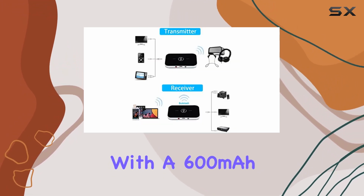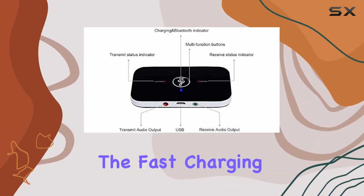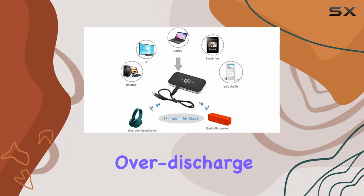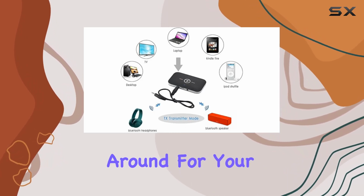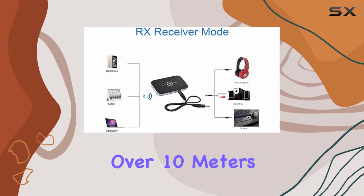With a 600 mAh integrated lithium battery, you can enjoy over 8 hours of playtime. The fast charging capability and over-discharge protection ensure you're not waiting around for your device to be ready. And let's not forget the impressive Bluetooth distance of over 10 meters.